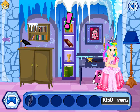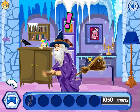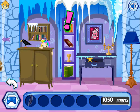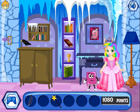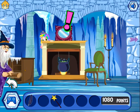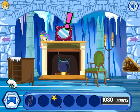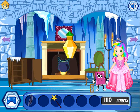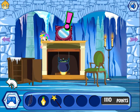Fantastic! Quickly hide! We need to find one more item to complete the spell. Quickly, hide! Fantastic! I don't know what I would do without you. Quickly, hide!